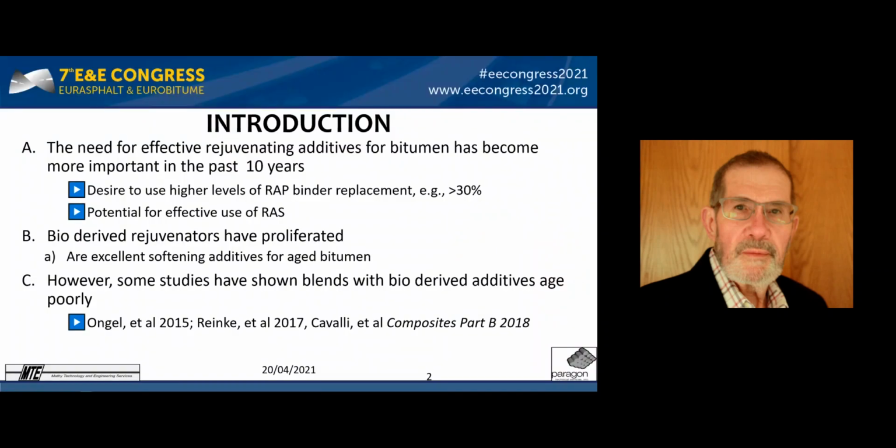If you work in the asphalt paving or bitumen industry, you are acutely aware of the incentives to find rejuvenating additives for aged bitumen that will enable the use of higher levels of RAP, generally greater than 30% RAP binder replacement, and make the use of reclaimed asphalt shingles viable. Bio-derived oils to serve this purpose have proliferated in the market, and these oils serve to soften aged bitumen. However, some studies have shown that blends of bio-oil treated bitumen products have aging issues. Some references are shown at the bottom of this slide.